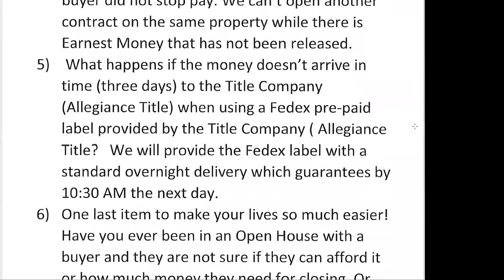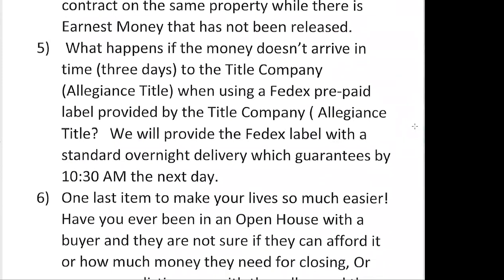What happens if the money doesn't arrive in 3 days to the title company? When using a FedEx pre-label provided by the title company, we'll provide the label with a standard overnight delivery, which guarantees a 10:30 a.m. delivery the next day.